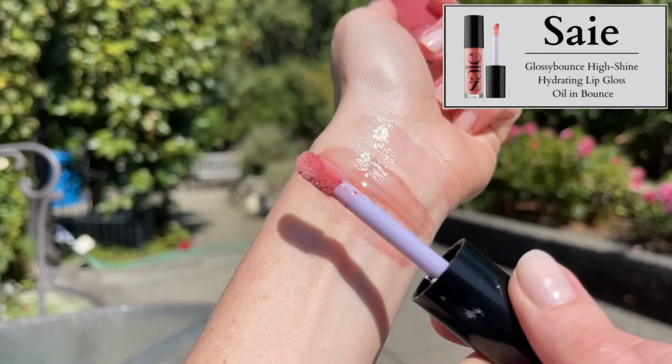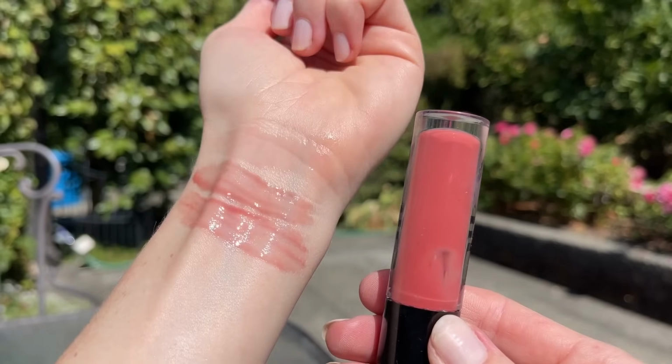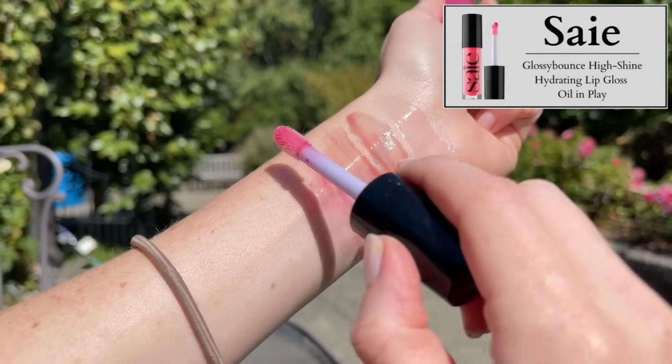I have heard from some of you guys that that didn't bother you and you didn't notice it at all. And I've heard from others that it was the grossest tasting lip product you've ever tried. So again, it's all subjective. But if you're sensitive to taste and smells like I am, then maybe skip this one.